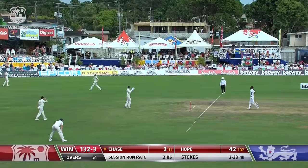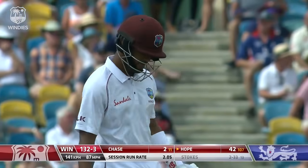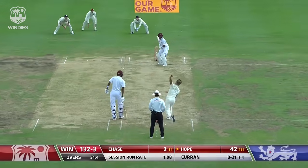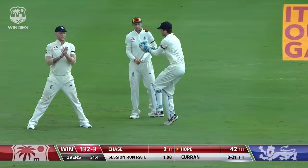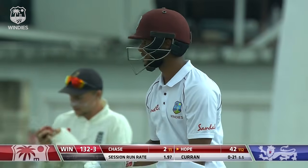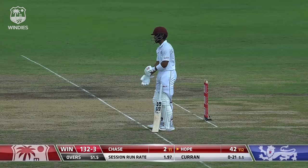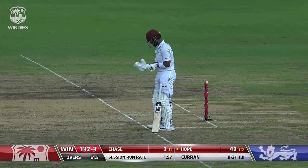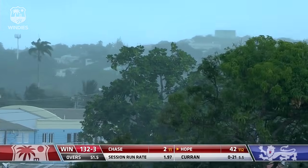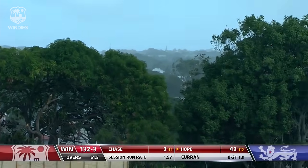Very well bowled, good pace as well, 140 kilometers per hour, 132 for 3. Definitely raining now. That strong wind pushing the rain quickly from east to west. And crowd starting to disperse in the 3W stand.